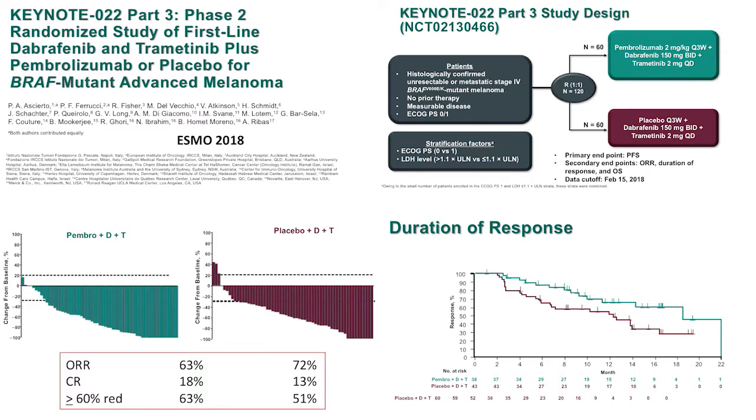Interestingly, duration of response was better with the triple combination. So you're more likely to respond in the brownish-red, and less likely to respond in the green. But if you responded with triplet therapy, you seem to have a more durable response. Not surprising, because there's a PD-1 inhibitor there, and we know that those responses tend to be more durable.